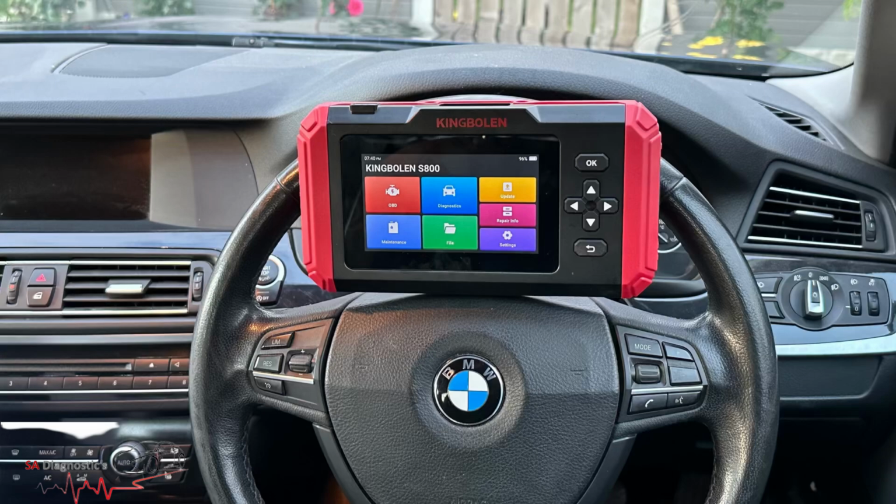Obviously, the only downside is it's a cable. It's an OBD cable from the vehicle to the diagnostic machine. But you know what? Who cares, in the sense that you've got yourself a pretty damn good machine that does a lot of the job. So it is worthwhile. There's ins and outs, but you just got to look at the figure at the end of the day and see what they do. And this offers quite a lot compared to others for the price.